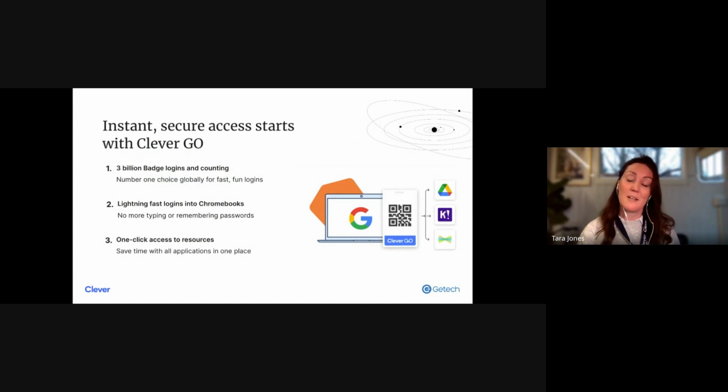So instead, you could think of this like a sidecar sitting on top of that username and password. It doesn't change the child's email address nor their password, but it replaces that need to use it to log in. And it's one-click access.